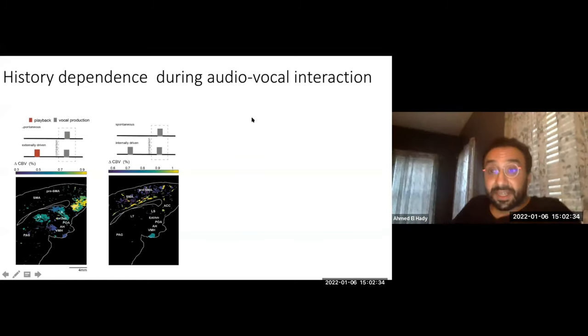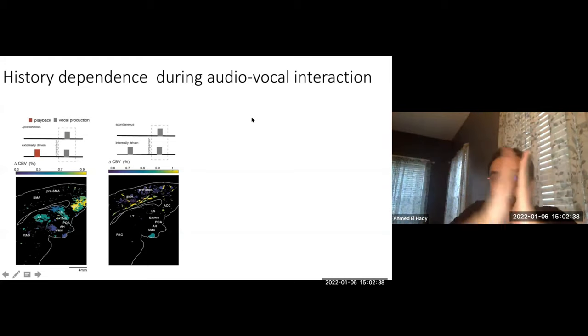So we separated the trials that have a sequence of calls, one spontaneous followed by another spontaneous call, from trials in which you have a playback, an external drive, and the produced call. Can we see whether brain dynamics are different or not? And to our surprise, the externally driven vocalizations involved more of the subcortical areas and the social vocal network, in comparison to the sequence of vocalizations that involved more of the cortical areas.